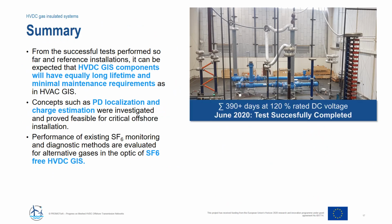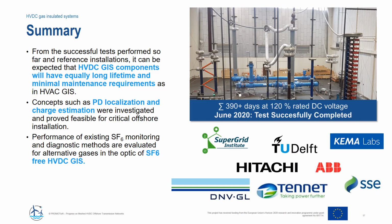Summarizing from the tests, it can be expected that HVDC GIS components will have equally long lifetime as known from HVAC GIS. The prototype installation test is now finished and verifies the overall performance of a manufacturer to produce and install HVDC GIS. Using insulating gas under pressure, space requirements of an HVDC switchyard can be reduced by 70 to 95%.